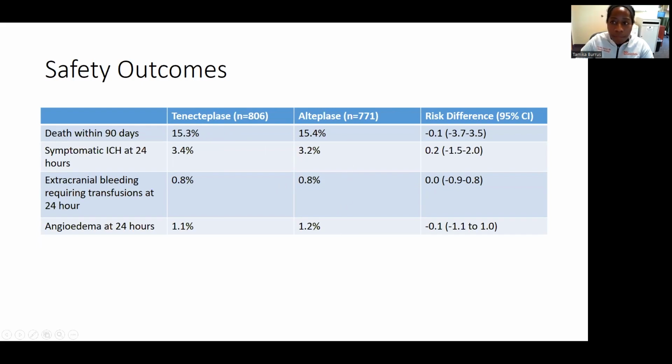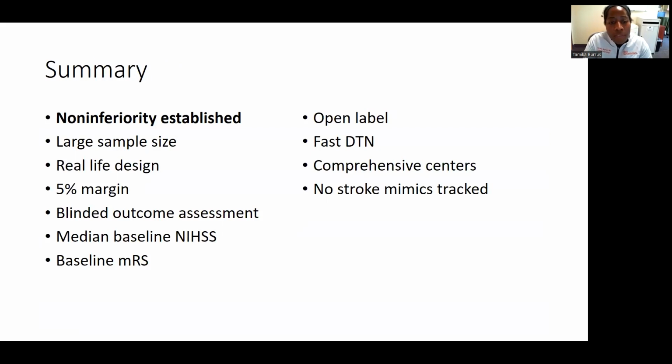And so in summary, the main point of this trial was that non-inferiority was established. And this trial, which occurred just a few years ago, last year's when the results came out, is the reason why so many centers now in the world use tenecteplase as their thrombolytic agent of choice for acute ischemic stroke.